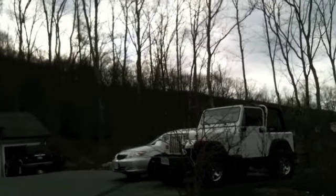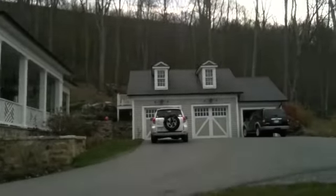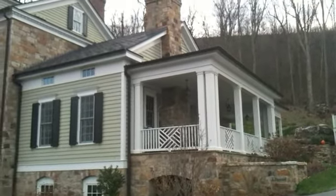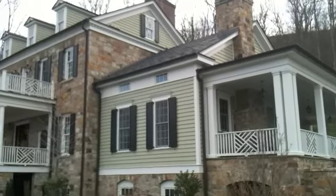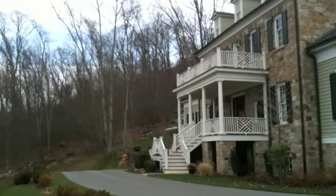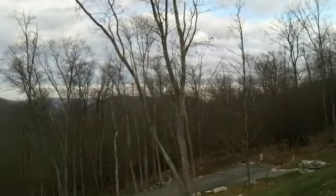Thanksgiving morning, 2010, at the Killoren's, Hot Springs, Virginia, the homestead. There's a porch with a fireplace. We had some nice cigars last night. And this is the view out of their house. It's beautiful.